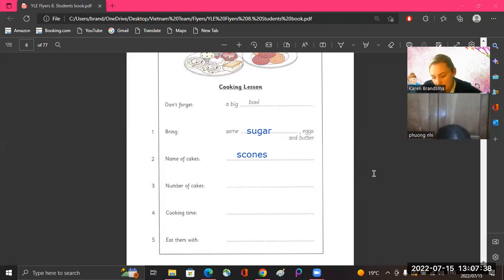How many scones are we going to make? There will be enough to make 48, so everyone can take some home.